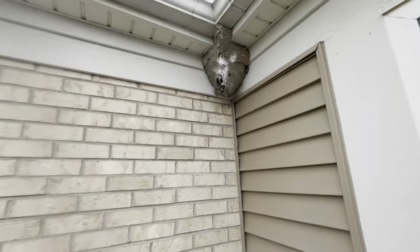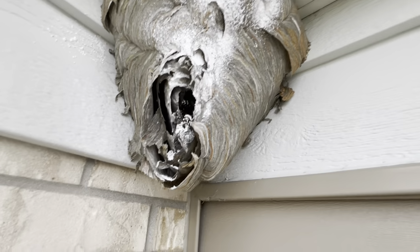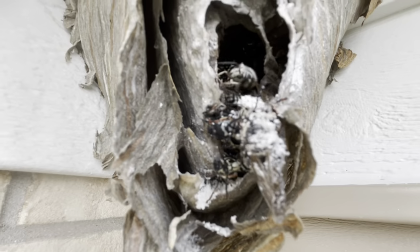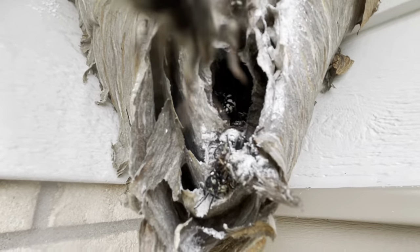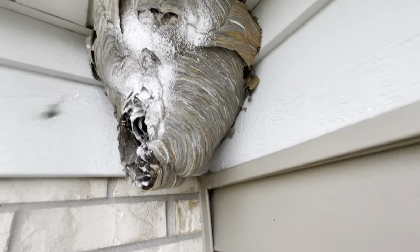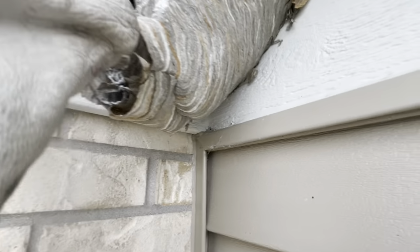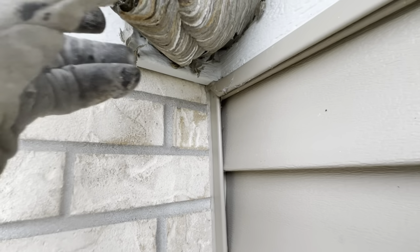Alrighty. So, as you can see, the dust has been pretty effective. We got a whole bunch of them here at the entrance, all dead. Still trying to get out, but we're gonna start pulling this guy down. You see, it's just dead ones all over the place. Thought I caught that guy coming out.